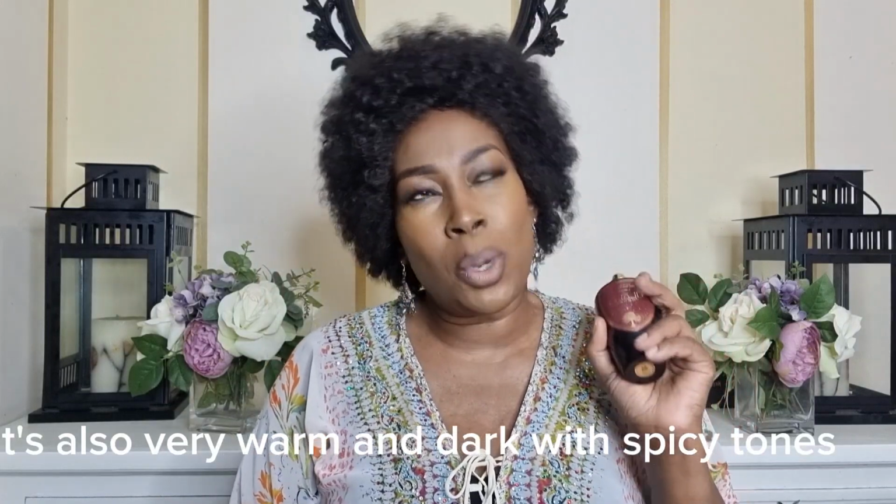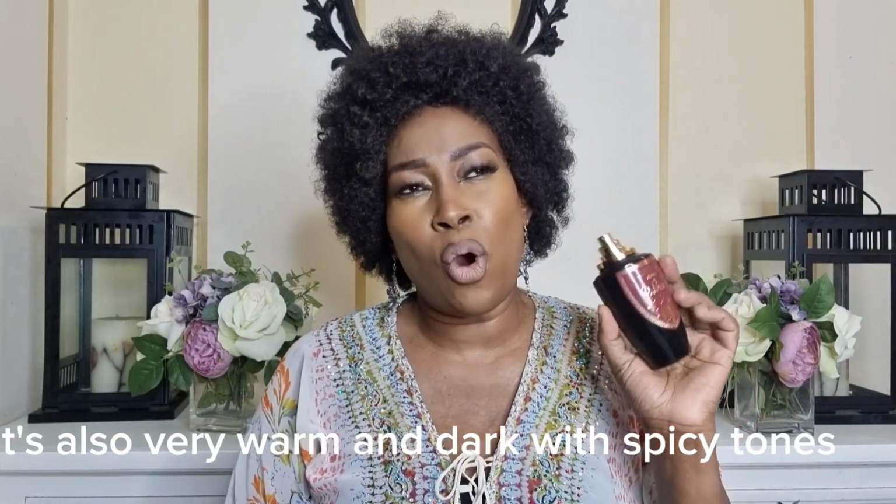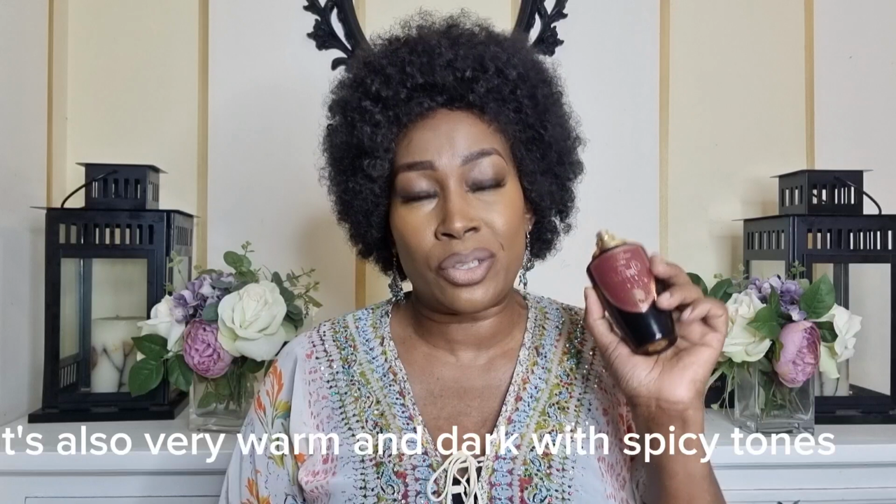I would say this one, I would give it about 4 to 6 hours on the skin. But on my hair and clothes, it lasts longer than that. I have worn this one in the morning to go out. And by the time I'm coming back in the evening, I could literally smell this on my hair and my jacket. So I feel like this lasts much longer on clothes.